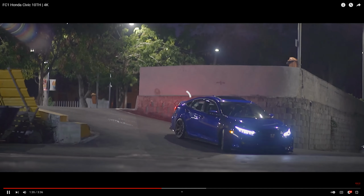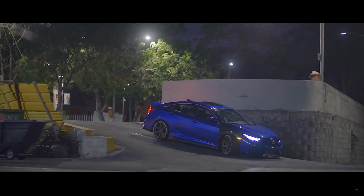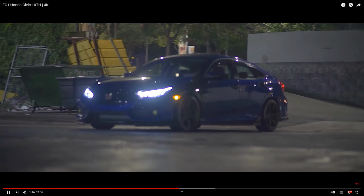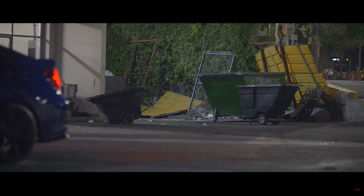Y'all are gonna hate me, but it's all right. I thought those headlights were yellow. They were blue this whole time. That's crazy. This has yellow tint. I might have to do that to my whip. Yellow tint with like blue lights. That's crazy.